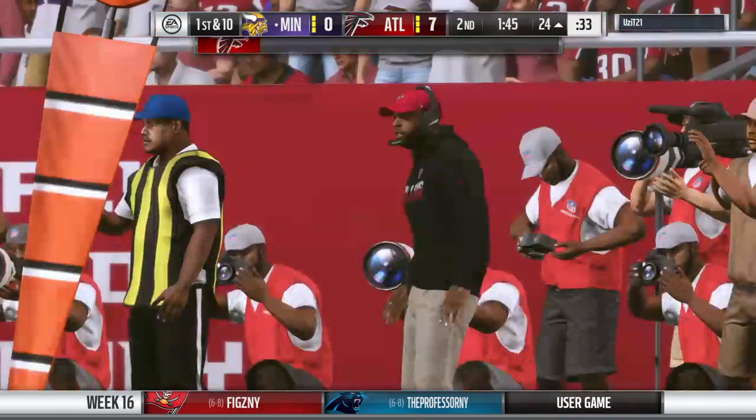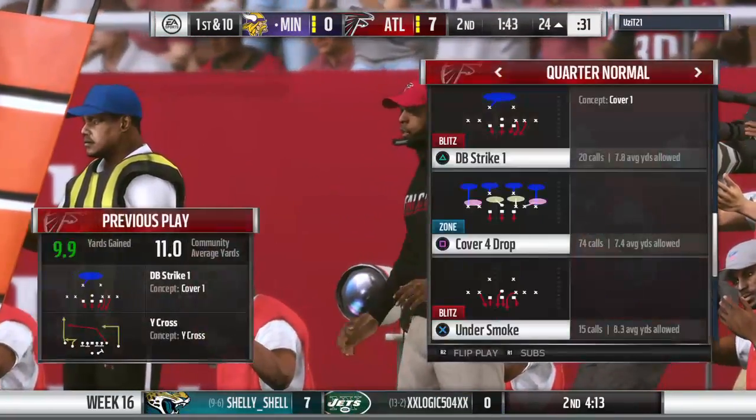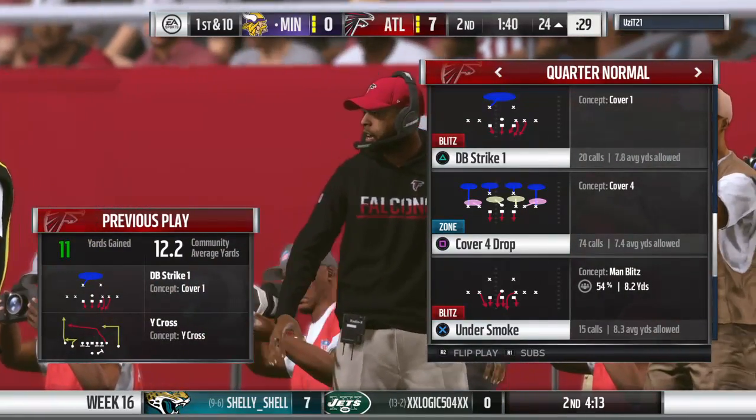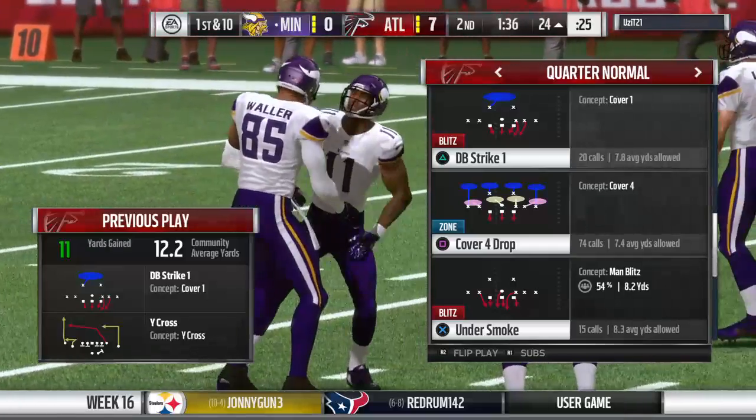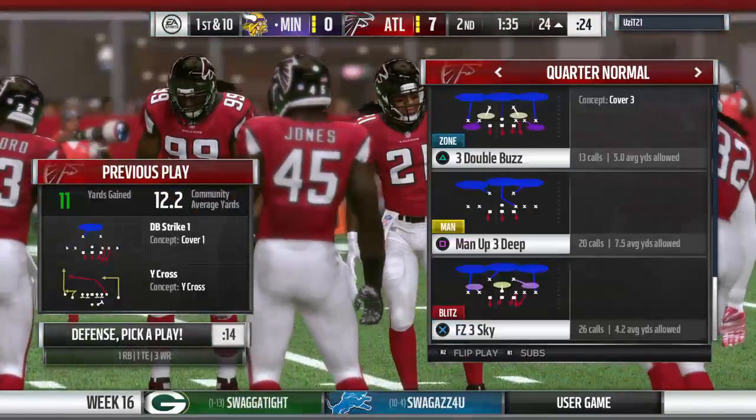Obviously, this has not been a banner game throwing the football. So what you got to do, you got to kind of down focus, don't you think? Find the tight end. Take some easier completions. Yeah, interception last drive. There he hits the reliable target.